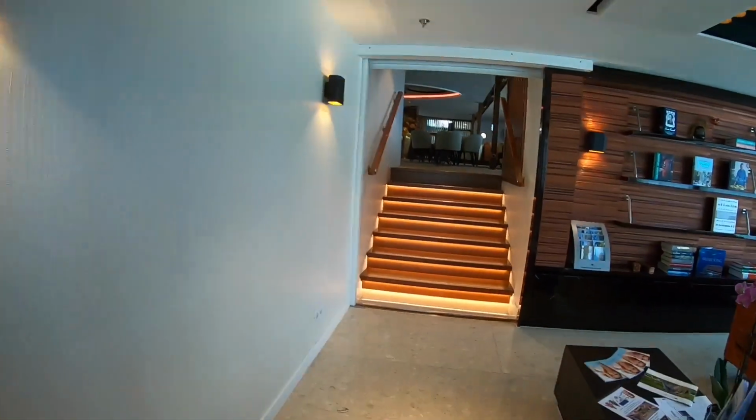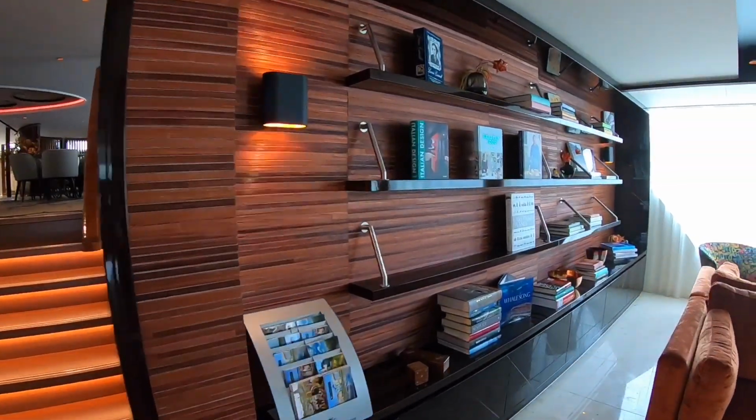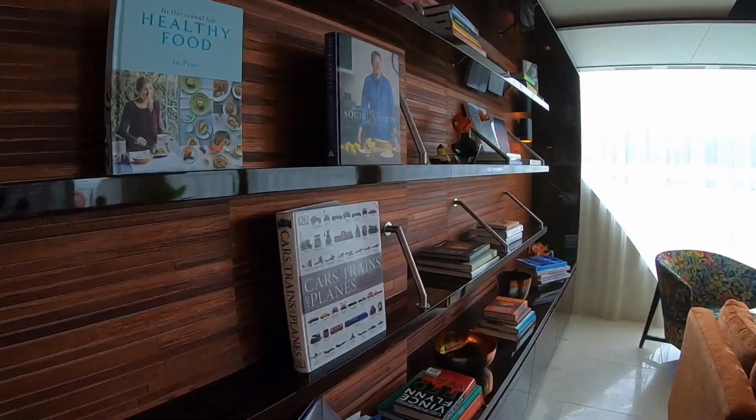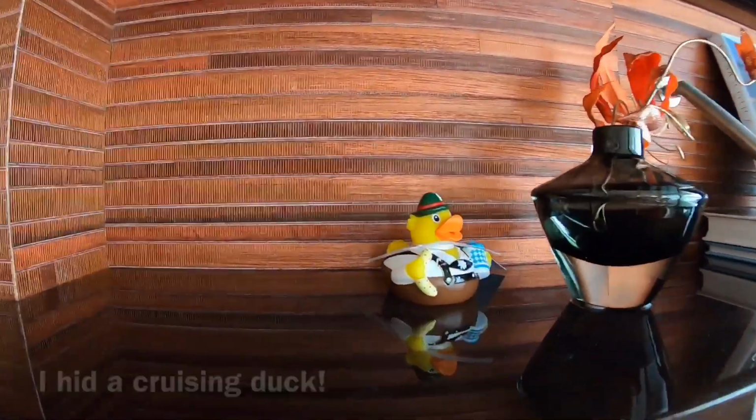Okay. And this is the other half of the library almost. So right here, this is the same as the other side that I showed you, but it's slightly different decor. Again, got books and games and things. I'm just going to show you one little thing here that I hid.